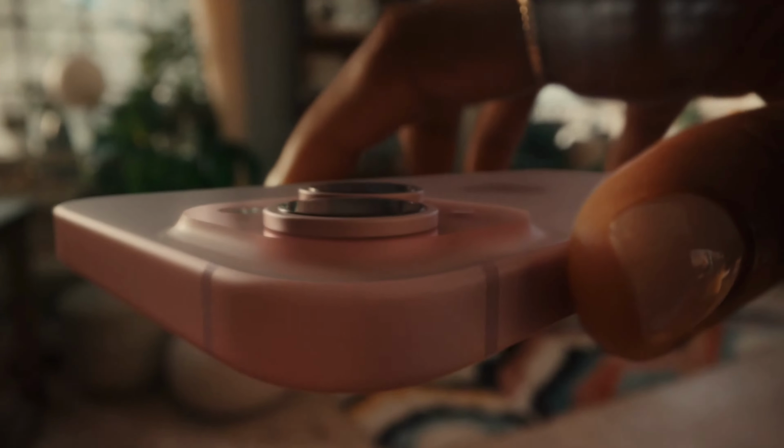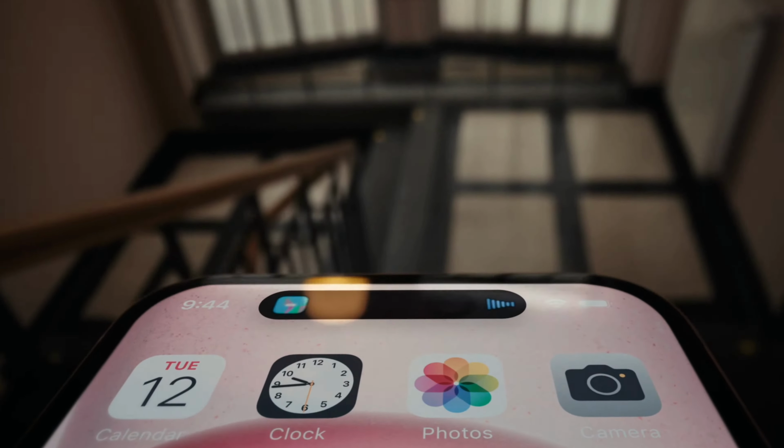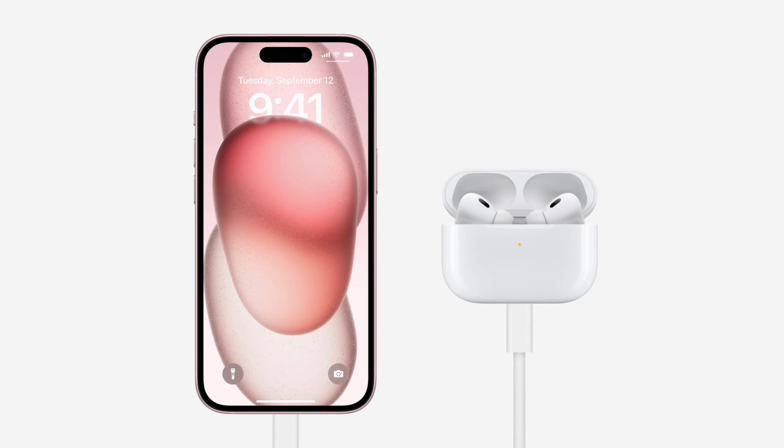One cool thing that they mentioned is that you're going to be able to charge up your USB AirPods case straight from the phone. Boom, so you got your little portable battery there for your AirPods.